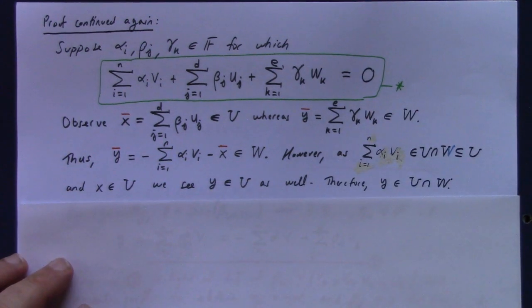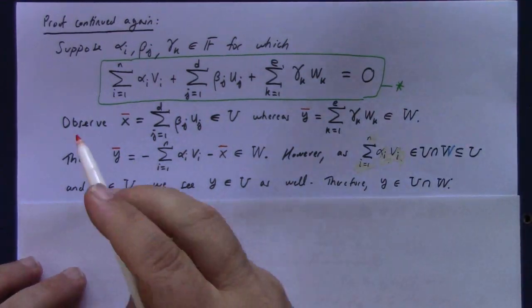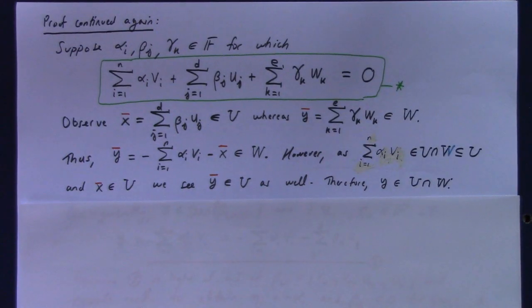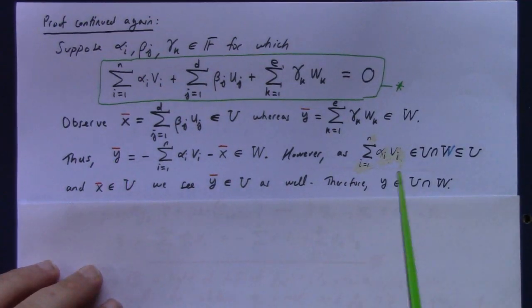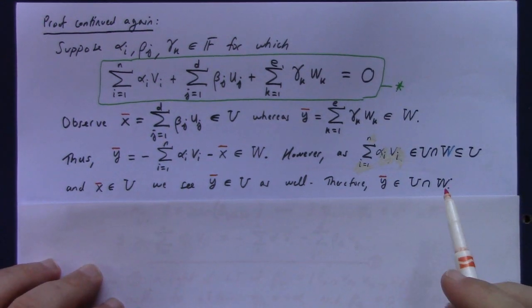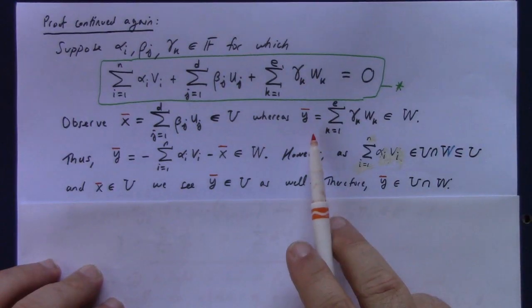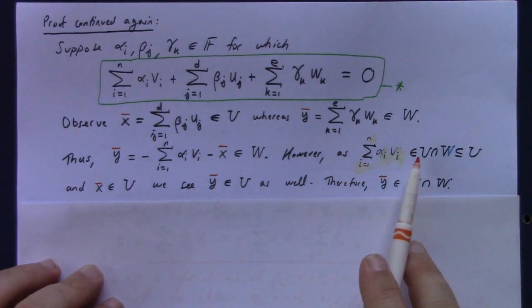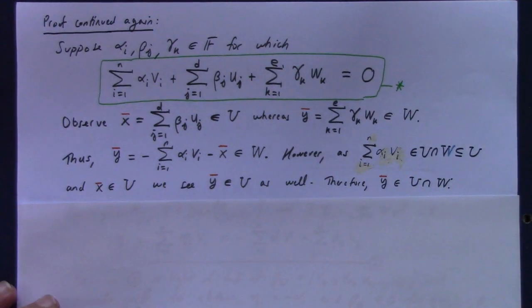On the other hand, of course, this is a subset of U, but also x bar is in U, so it's a difference of things in U. The difference of things in U is in U because U is a subspace. Consequently, y bar is in U. Therefore, y bar is in the intersection of U and W, because we've argued that y bar is an element of W, but it can also be written this way, and that's an element of U as well. So since it's both in U and W, it's in the intersection.